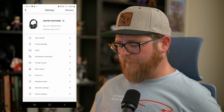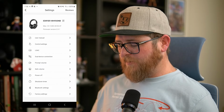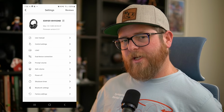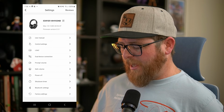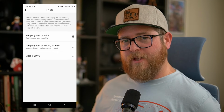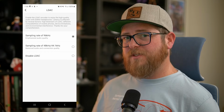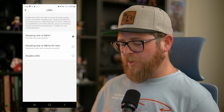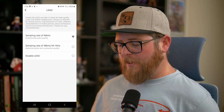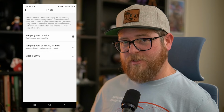Here you can see your firmware version, user manual. We have a breakdown of the controls, but also we have some pretty important features on here. Number one we could talk about is the LDAC. If we tap on that, it opens up the sample rates that we were able to get out of the headphone. This is very important, and we'll talk about this when it comes to sound performance, but know that this is where you're going to enable or disable LDAC. LDAC is very important to get high quality sound out of this thing.